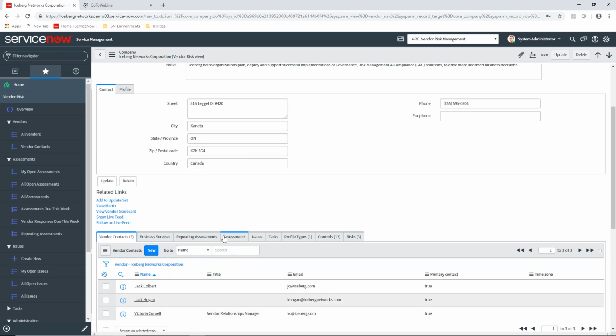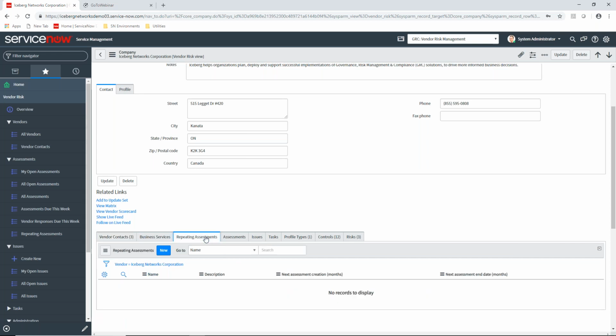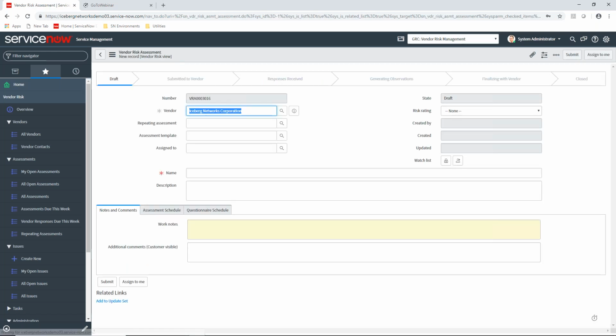In the idea of assessments, though, there's an idea of repeating assessments and assessments, and they work largely in the same way. With a repeating assessment, the system will auto-generate the assessment for you once you get a regular cadence going with your vendor. But in this case, we're going to assign a new assessment to Iceberg Networks.